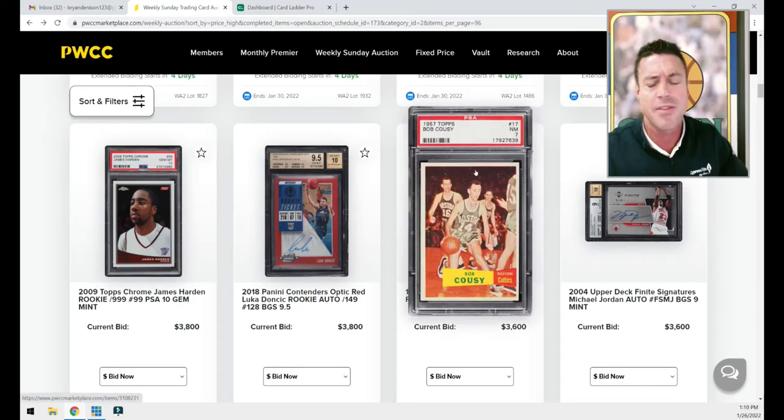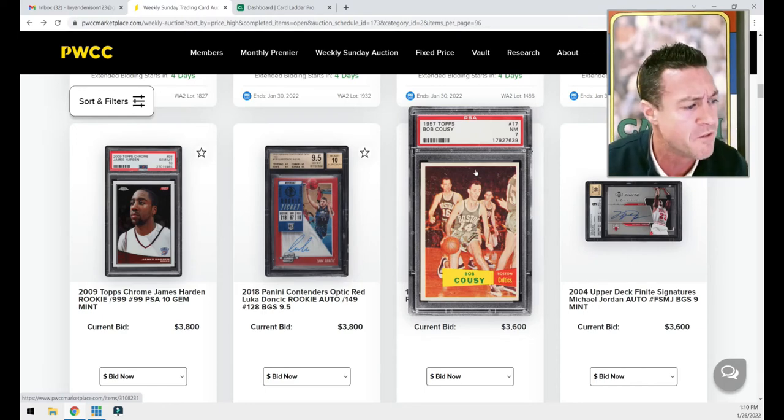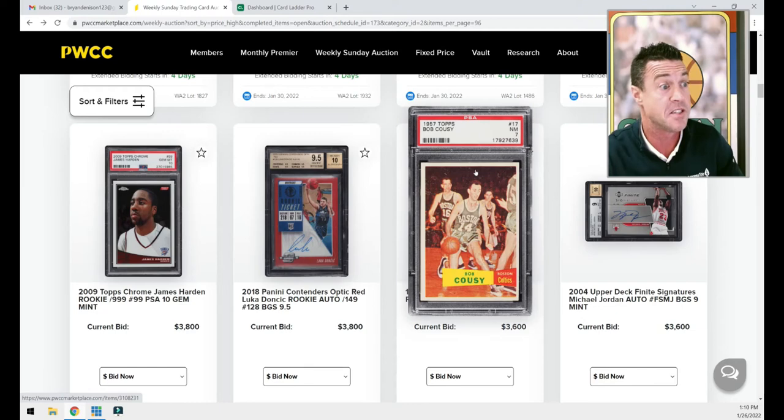I used to have a Koozie. I think I had a Koozie 5, and I sold it when the vintage market kind of peaked. So this is a 7, obviously a much bigger card than I had. Really good eye appeal on this card. I mean, it's off center, but man, the corners and edges look really good for a card that's 64 years old.